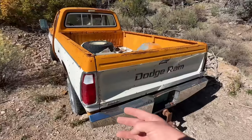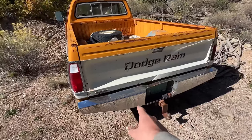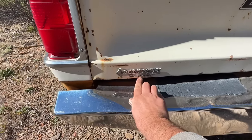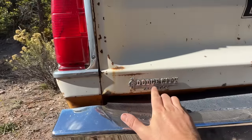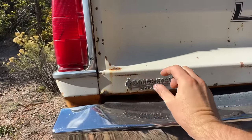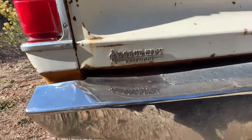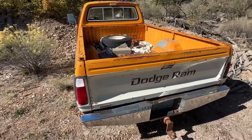It's looking like we've got tail lights, tailgate, even the Dodge Ram is still painted on there. I don't know if that's an aftermarket bumper, it kind of looks like it. Oh, check this out. What's this say? Dodge City, Lakewood. Very cool. Look at the little cowboy man. I like this because nowadays when you buy a car, they put a sticker on it with the dealership, and you just take the sticker off. But whenever you'd buy a car from a dealership, they actually put an emblem, a real chrome emblem, on the car to show what dealership it came from. I always thought that was cool.